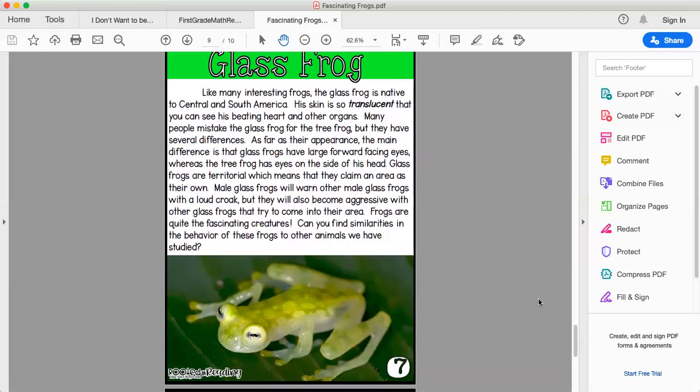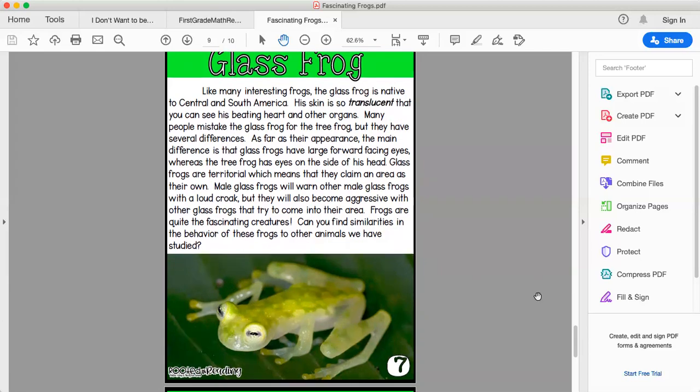Glass frogs are territorial, which means that they claim an area as their own. Male glass frogs will warn other male glass frogs with a loud croak, but they will also become aggressive with other glass frogs that try to come in their area. Frogs are quite fascinating creatures. Can you find similarities in the behaviors of these frogs to other animals we have studied?